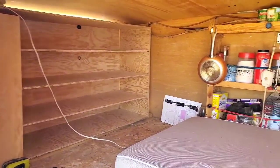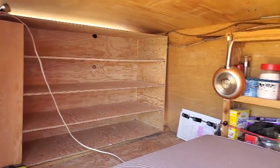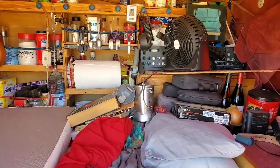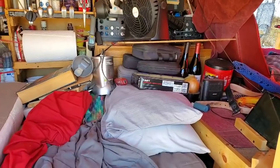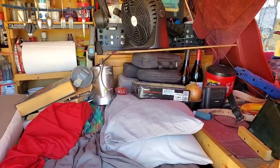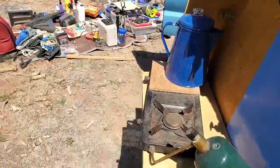But yeah, that's a lot more shelf space. Look at this mess. What a disaster. Wine, NutriBullet, Mophie, stuff for my, what do you call it? Metal detecting.